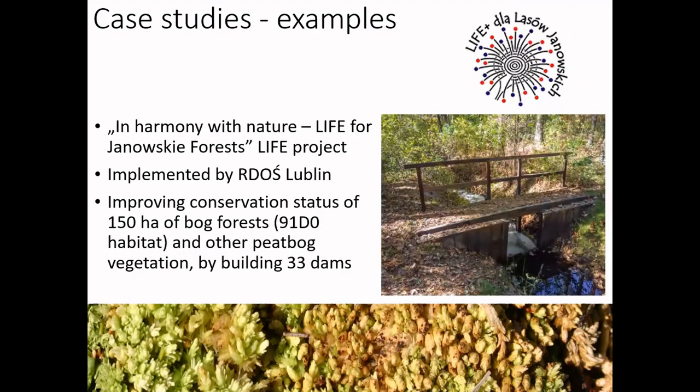Next example may be the LIFE project implemented in Janowskie Forest by the Regional Conservation Authority under the name In Harmony with Nature, which improved the conservation status of bog forest on the peat, also by rewetting of the peatland and blocking the outflow, building the dams, blocking the ditches.